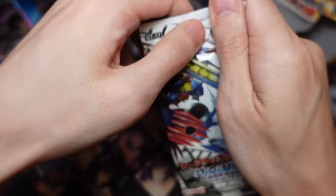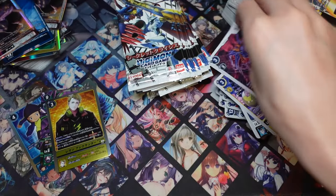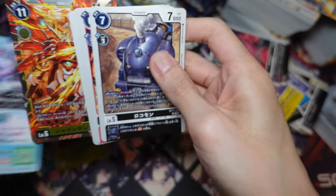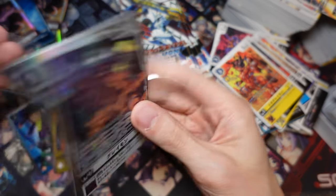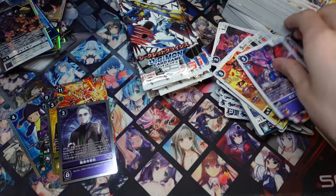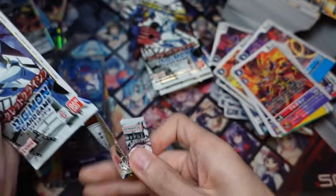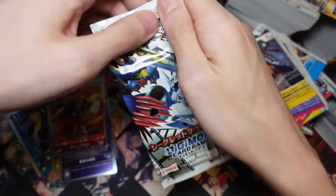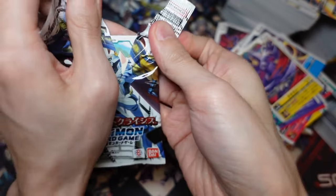Give me a Crimson mode. Leon, Shine Greymon. Wait, we got our secret. Okay, so the last four boxes are all going to be alt arts. So that's very exciting. Can I just have an SR Crimson mode though, please? I'm not gonna say it, but please give me a Crimson mode. I need more Crimson modes.